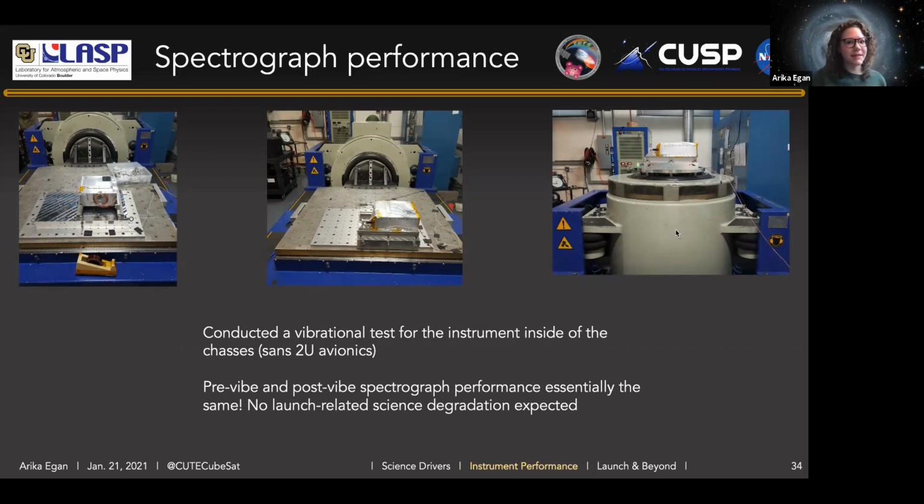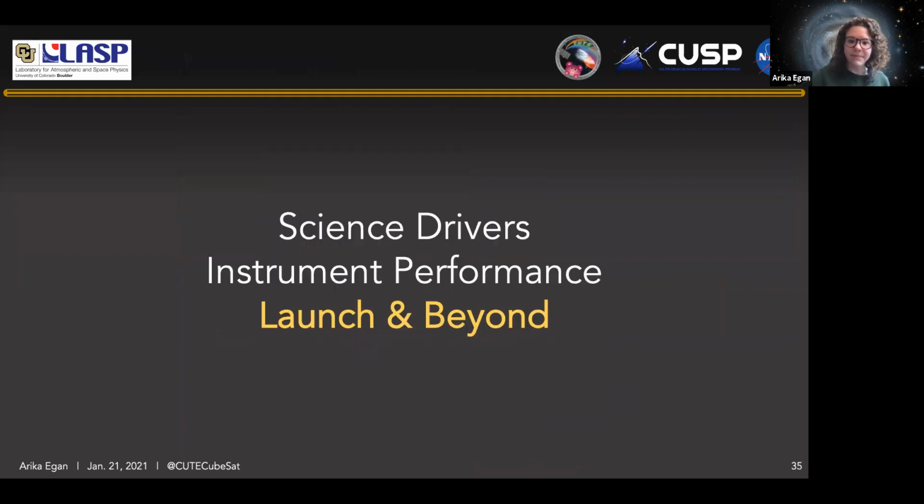And the good news is that both the gravity load test and the vibration test showed no degradation in the spectrograph performance. This means that we don't expect the launch or the shift in microgravity to have any impact on the instrument's spectral resolution. So we feel comfortable making performance estimates using the laboratory data that I was able to get from the tests I showed previously. And I will show you what these estimates look like next.